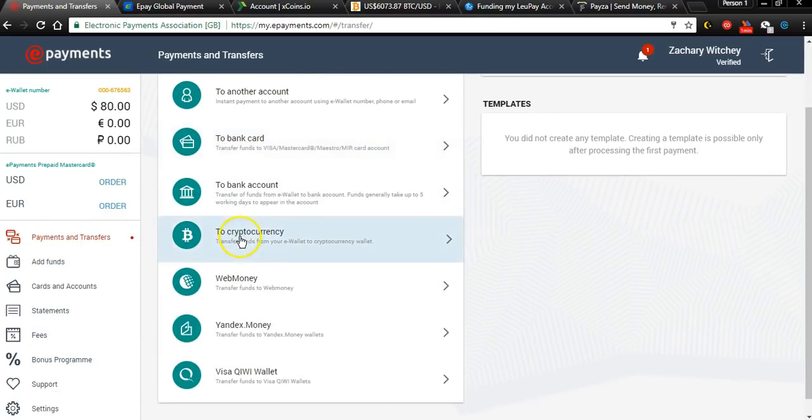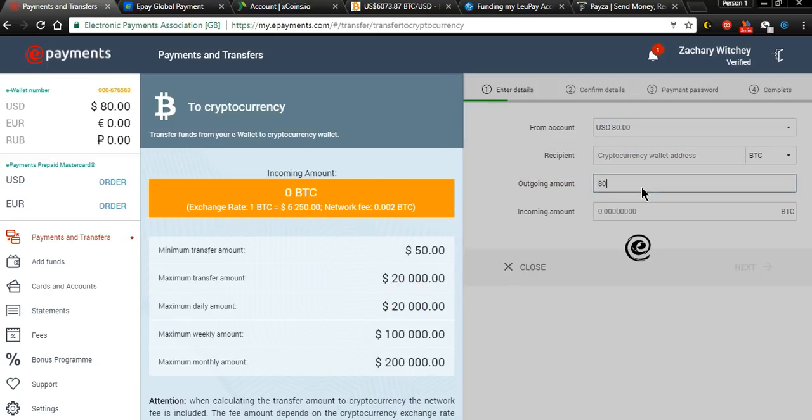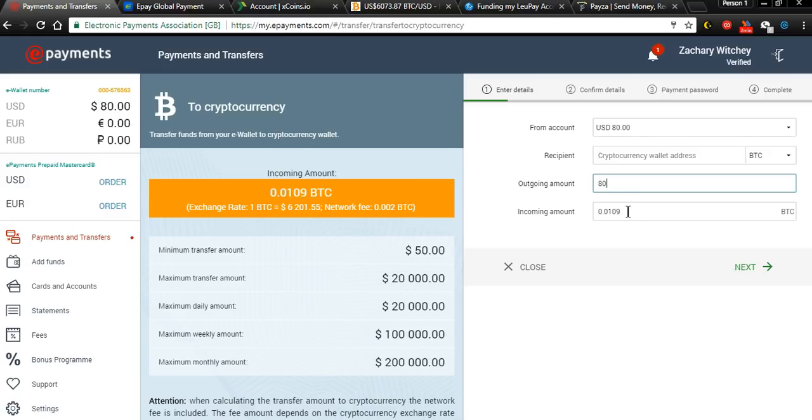to transfers, cryptocurrency, and type in your wallet address here, and $80, and that's how much BTC I would get for 80 bucks.